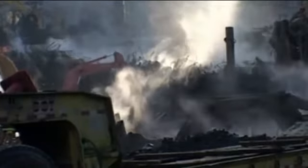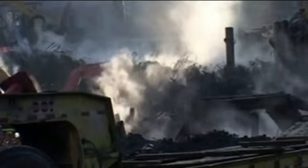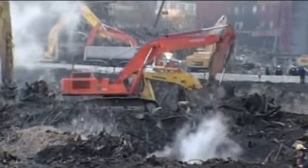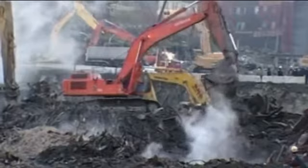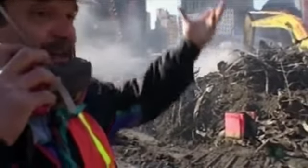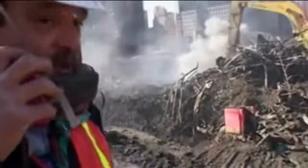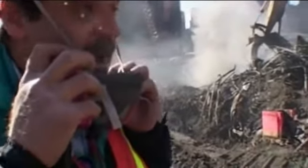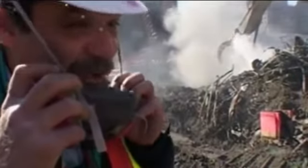Great. You see how this debris is still smoking? That's from the fires that are still burning. 8 weeks later, we still got fires burning. Every now and then, one of the pieces of equipment will dig in, they'll open up a small area, the oxygen will rush in, and you'll get this plume of brown, black smoke coming up. That's because that fire just got more oxygen. So, I mean, these things are burning. At one point, I think they were about 2,800 degrees.